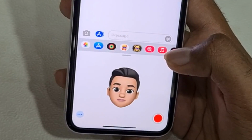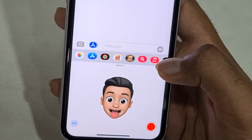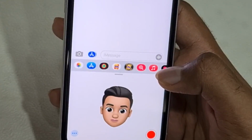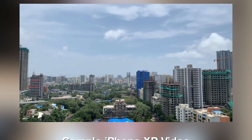One place where the iPhone SE falls short is animojis. Using the front camera and the Face ID on the iPhone XR and the 11, they're able to create these fun little animojis that mimic your facial expressions with remarkable accuracy. Now I can talk about the camera sensors and their performance in much more detail, but the point I'm trying to drive here is that the iPhone XR holds up really well when it compares to the other two phones.